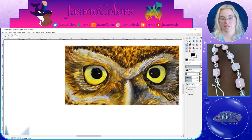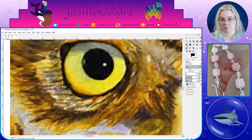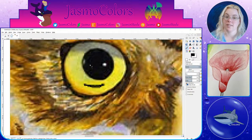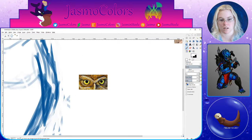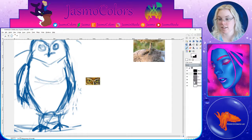Okay, let me get down here. They have an iris, a pupil, and this is the soul. This little dot right here. It's just a reflected light. Seriously, it's just reflected light, but that is what I call the soul in just about anything's eyes.